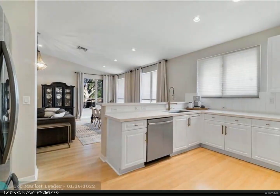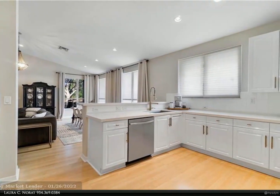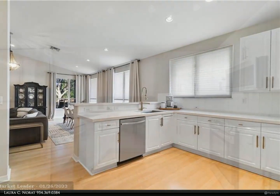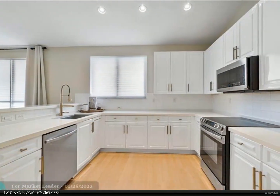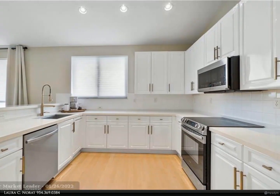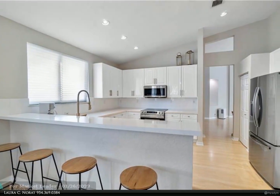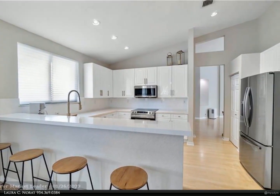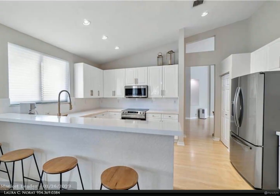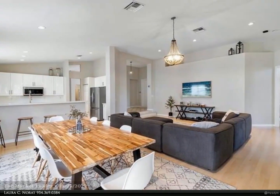Open floor plan. Access to all of Heron Bay's amenities, which includes pools, splash park, playground, basketball/tennis courts, fitness center and more. Guard gated community. A+ schools. Maintenance includes lawn mowing, recreational facilities, and security. Close to shopping, highways. The house is move-in ready.